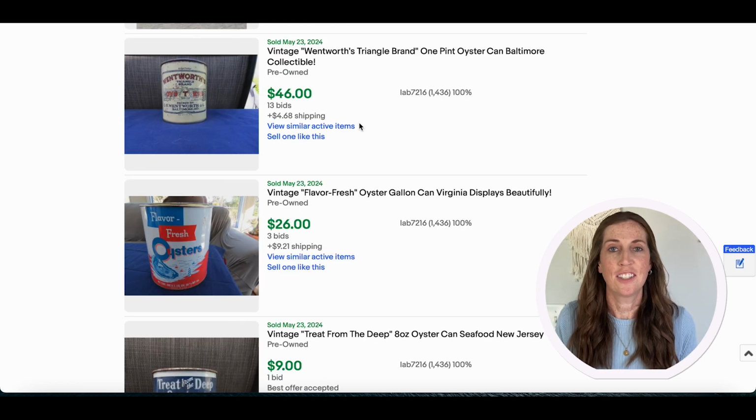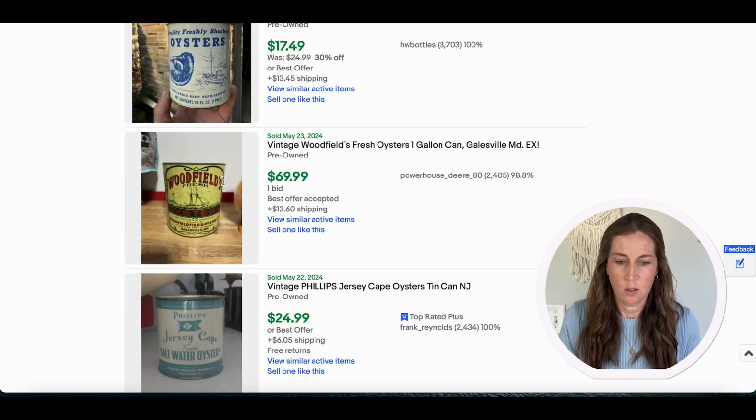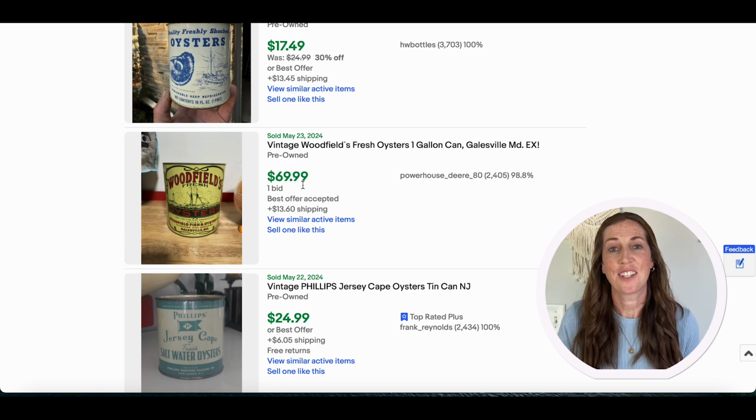So I'm sure there are collectors out there that like to have these cans. This vintage Woodfields Oyster gallon can went for $69.99. So another one you don't want to sleep on if you're lucky enough to come across these.